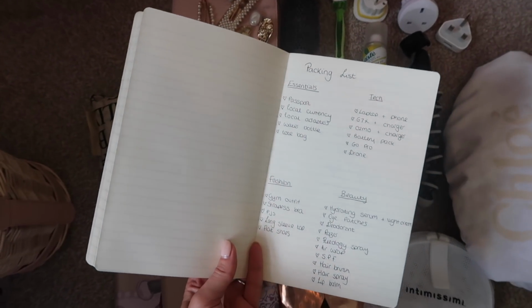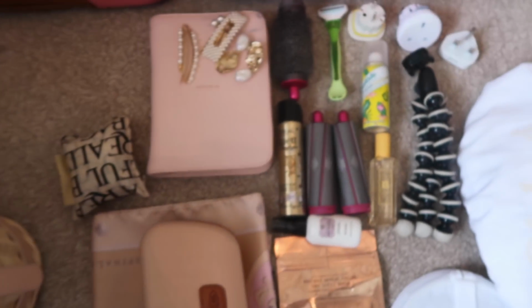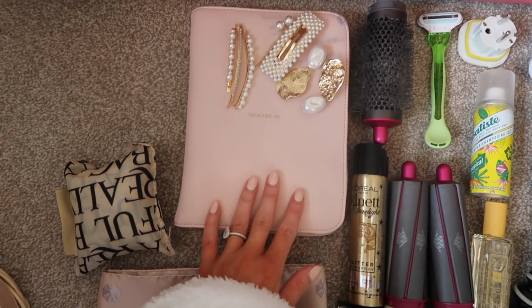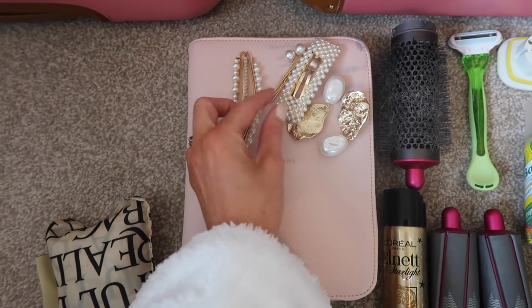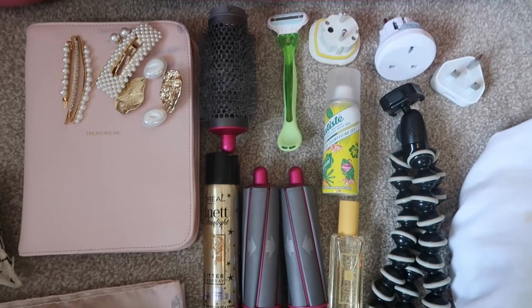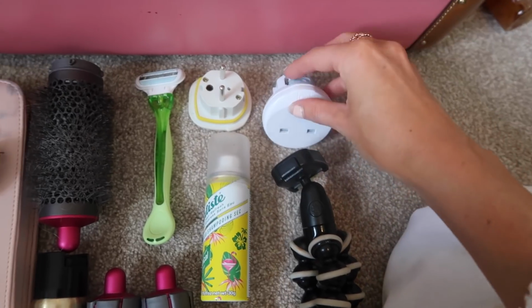So next up, I have got a mixture of things here which are miscellaneous and some things from my essential and my tech list. So let's start over here. I've got my little case here which houses my jewellery. There's some bits and bobs in there already, and I've just added a few more pearl hair clips, including my new ones and some new pearl earrings. My razor, some attachments for my Dyson Airwrap, and then I've got my iPhone and USB plug and two adapters.